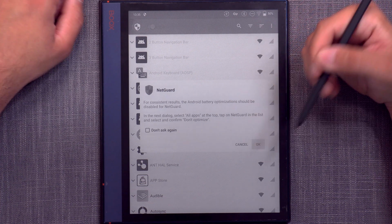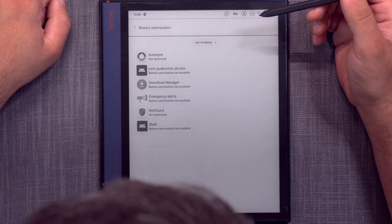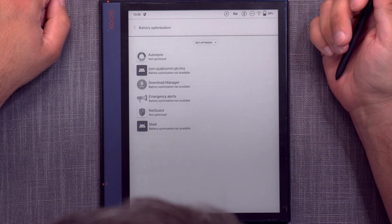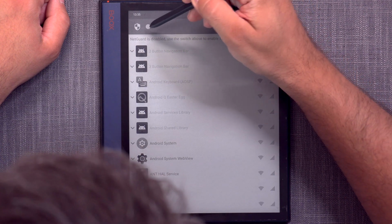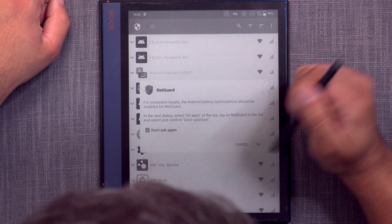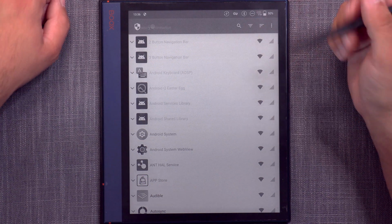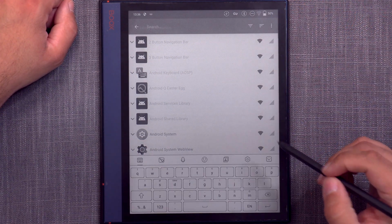Yeah, well, we've done that. So why are you telling me again? It's not optimized and not optimized. So we are good. I don't know why it's still telling me these things. So let's turn it on. Okay. Maybe it's just saying it consistently until you do it. Anyway, we've already done that, so that's fine. So let's try and find KSync.